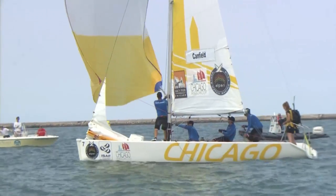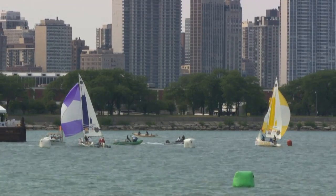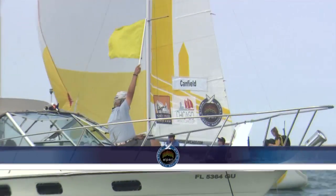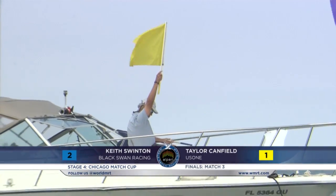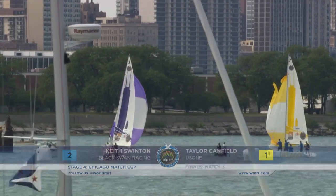but only inches now separating the boats as we come down. Taylor Canfield through the jibe. And there is the yellow flag. Taylor Canfield hanging in this competition. The pier erupts. The crowd are pleased with that.